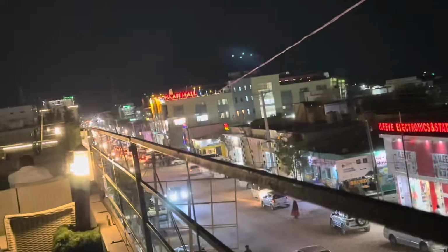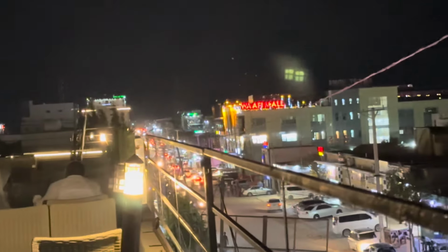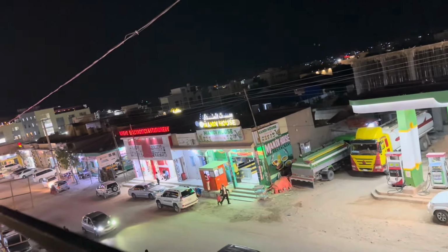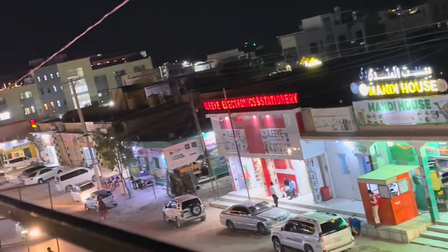Actually, it is like 100 meters from Wafi Mall. From where I'm seated, I can see Wafi Mall on the other end. And it's very easily accessible because it's just next to the road. So you can come here either by private means, or you can come with the taxis, the Daweye here in Hargeisa, or you can also have the buses because they just drop you outside there. So the space is big, their food is wonderful.